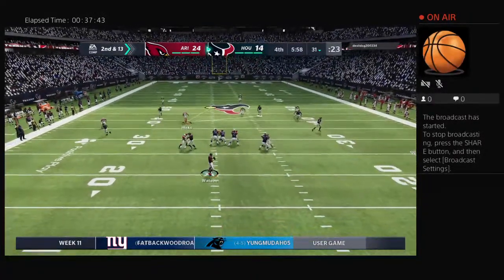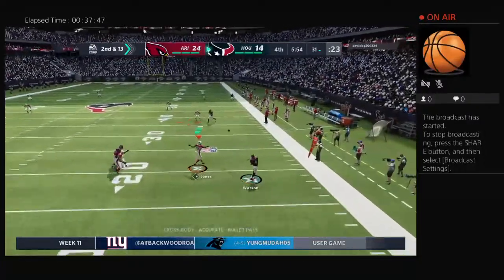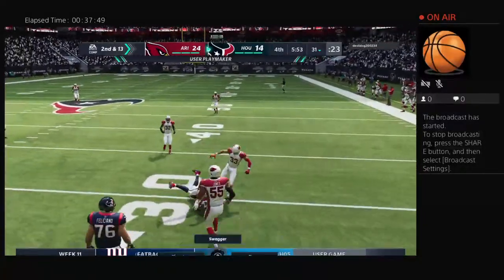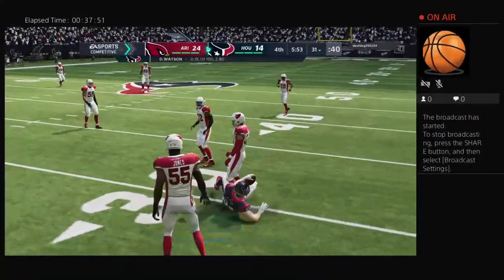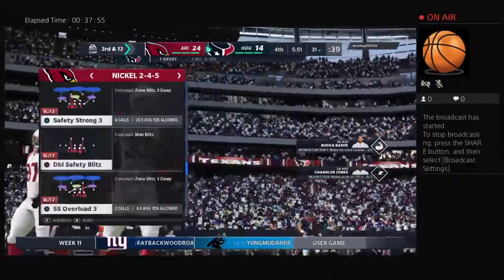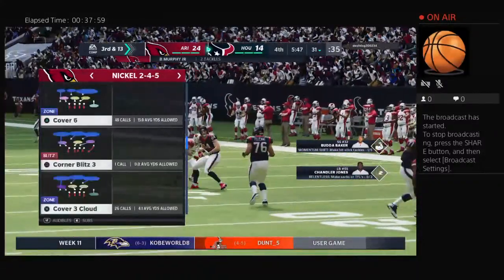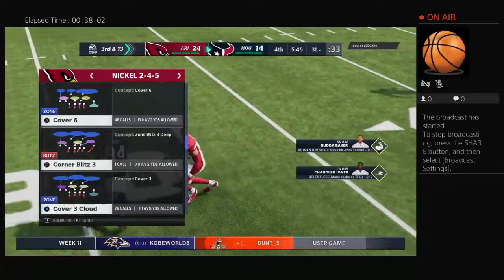Now on second and 13. Watson flushed out right. Complete to the right side. It's Eifert. That one good for the completion percentage, but no gain. It'll be third down. A little risky there when you roll out of that pocket right like he did. You complete the pass, but you don't get anything out of it.